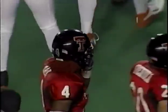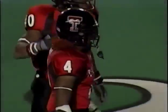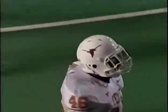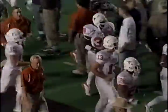38 points put on the board. They average about 80 between the two of them in the last couple of meetings. But the Texas Longhorns have done it on the ground and throwing the football, and their defense has been stout against one of the best offenses in the country.